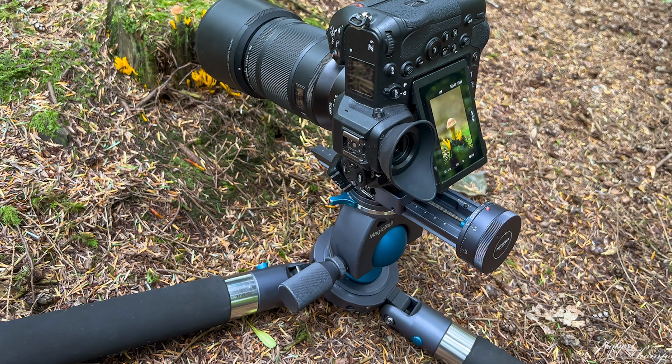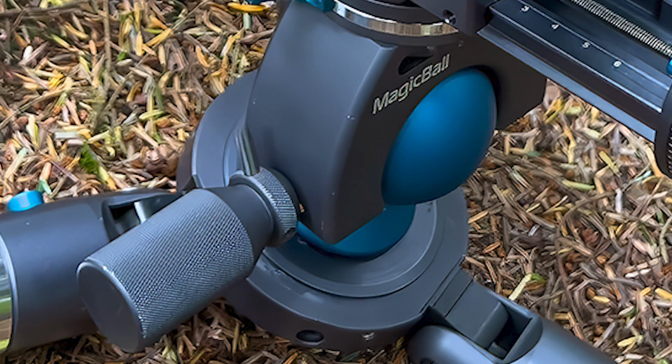I also own several different types of heads. So the tripod that I've illustrated here has a magic ball. That is unique to Novoflex. That was designed way back in the 90s. It's, I would say, without doubt, the most incredible ball head I have ever used. Do you have it behind you? Yeah, I've got it there. It comes in three different sizes. But when you put a macro rail and setup onto that, it's so incredibly stable. Wow.